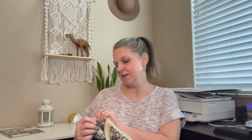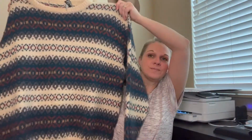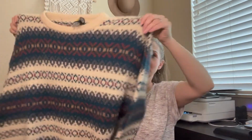Okay, this one is by Thornton Bay Clothing, size extra large, and it's a vintage 100% wool sweater. And it's just this big, oversized wool sweater. Does have like the tiniest bit of pilling right here, but that can be taken care of very easily. Otherwise, in absolutely perfect condition, and it's just gorgeous.